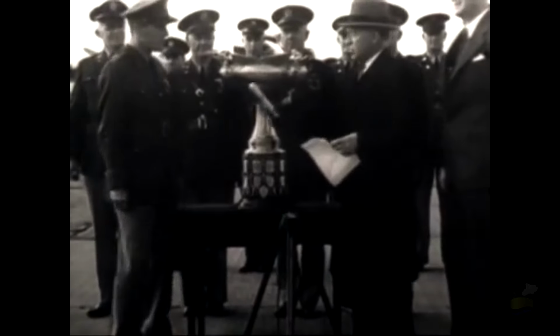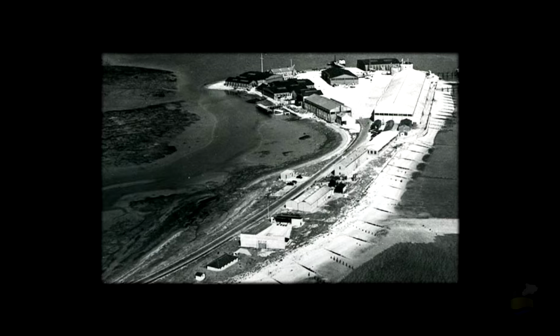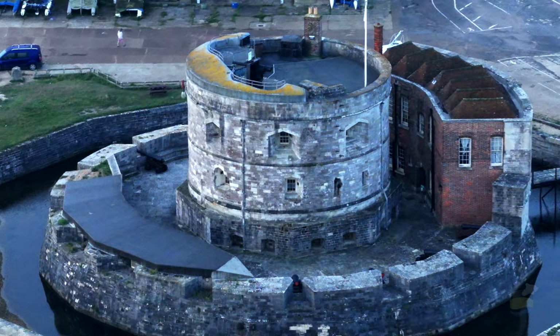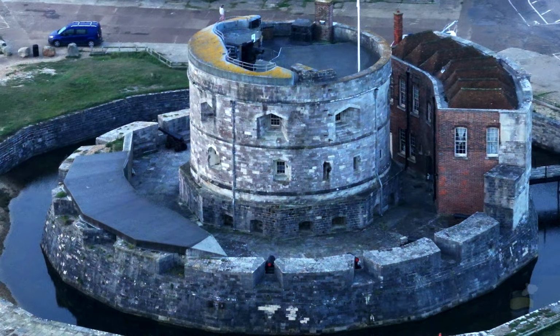Towards the end of the First World War, the RAF was officially formed and subsequently took over all operations for the base at Calshot. In 1922, the base at Calshot Spit was officially renamed RAF Calshot. During the interwar period, RAF Calshot was dedicated to flying and testing experimental seaplanes. The RAF was even granted control of Calshot Castle, where it was converted into a naval school.